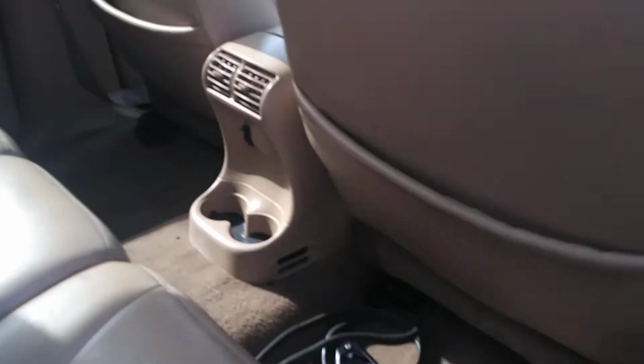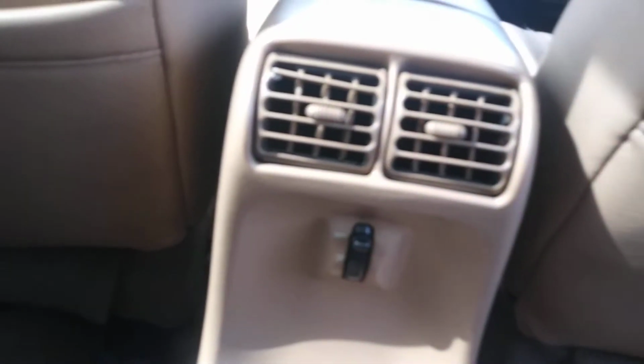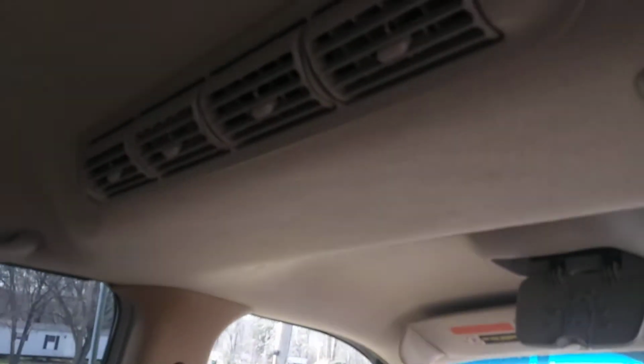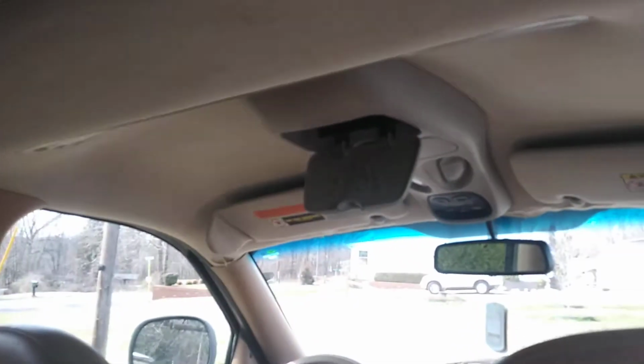But this is a 98. It's even got the little vent back here. It's kind of like a Ford Explorer. You turn that on there and it'll blow out the back for the AC. But I ain't really checked the AC if it works yet or not. It's still winter time and it's hard to tell, but it ain't too bad. It's got the vent at the top here, so that makes it nice. All the lights work. It's got a good state inspection sticker.